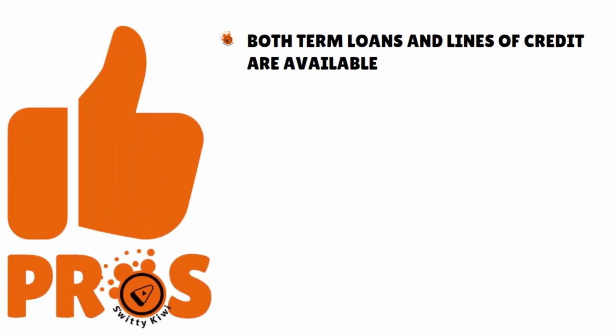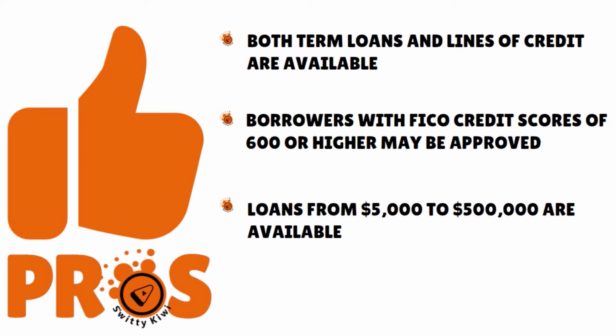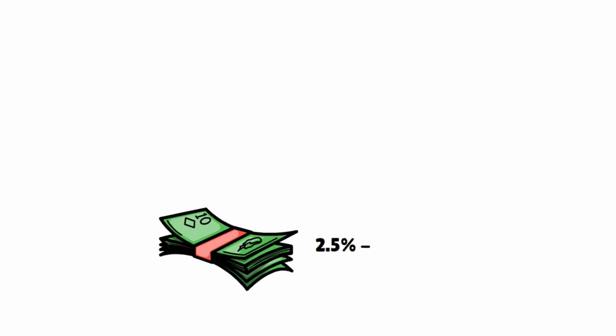With OnDeck, the pros: both term loans and lines of credit are available. Borrowers with a FICO credit score of 600 or higher may be approved, and loans from $500 to $500,000 are available, even though the maximum is 2 million, right? And we also love the fact that loan terms range from 3 months to 3 years with both fixed and variable APRs, and there is no origination fee for lines of credit, but term loans have an origination fee of 2.5 to 4%.